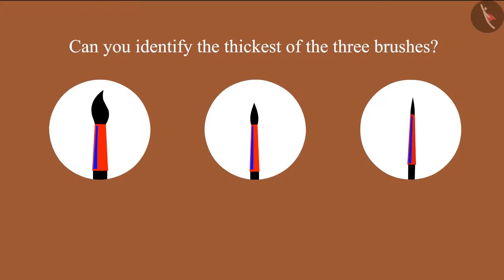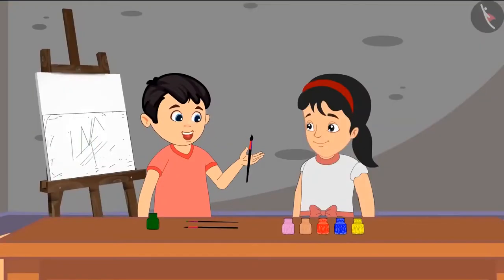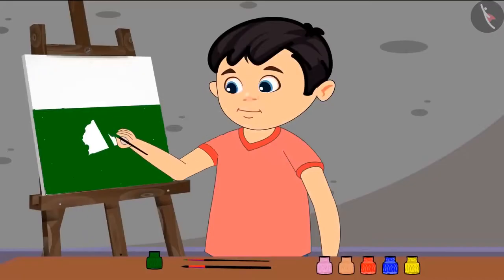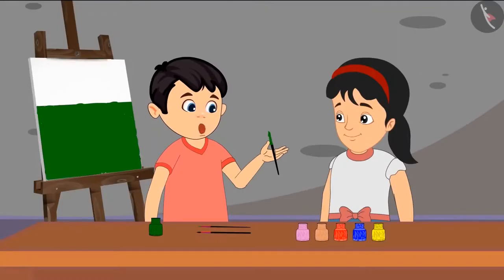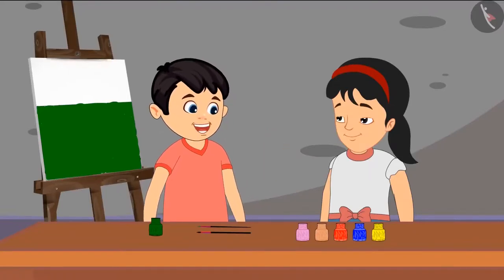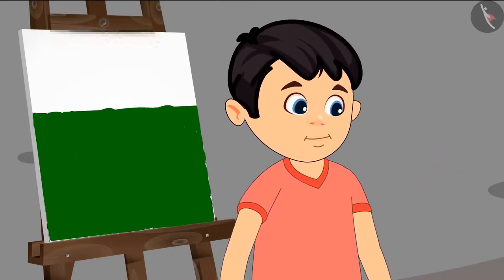You are absolutely right, children. This brush is the thickest of these three brushes. Yes, this brush is the thickest. Let me use this to color the field. Oh, wow, Pinky. I was able to color the field quickly using the thickest brush. Yes, but this thick brush cannot be used to make the plant.